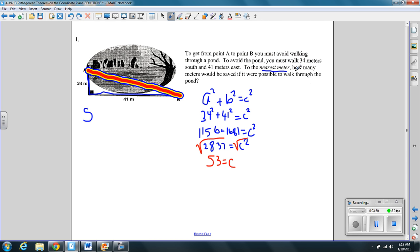But the question is now not asking us what's the hypotenuse. It's asking us how many meters did I save? Well, what we do from here is take 34, and we're going to add 41. Why are we adding? Well, think about it. If I'm walking down from A to this right angle, that's 34 meters. How far did I go? 34 meters. Then from this point here, straight across to B, how many more meters did I walk? 41. So altogether, how many meters did I walk? 75 meters.